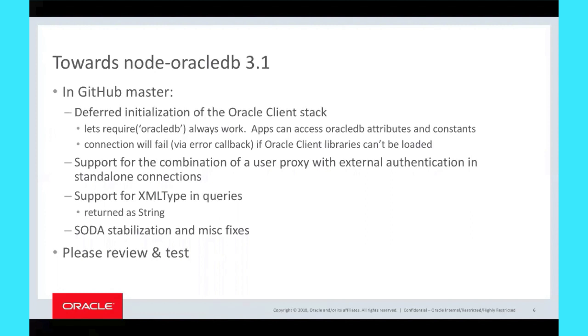Next thing on the list, which is checked in, is just one little change there: support for a combination of a user proxy with external authentication in standalone connection. We did a little bit of a review of this, prompted by a user who had an issue trying to use a pool with proxy authentication and a user proxy and external authentication. It turns out his problem was fixed in the Oracle client layer, but we had a bug in the node-oracledb layer for the standalone connection, so we fixed that and tidied up a few bits and pieces along the way. One particular case, which we thought should have been handled with an error message, now actually gives you an error message, whereas before it gave you what I would have defined as unexpected behavior. The changelog has all those details.